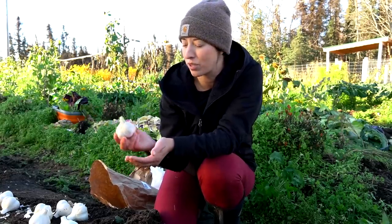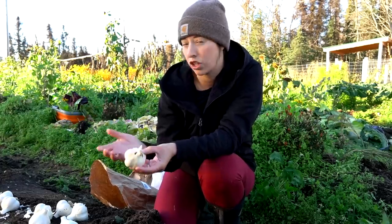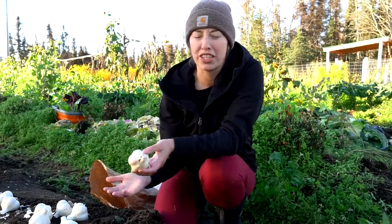If you've never planted it, it's really simple to plant it. We're going to show you how we do our process here today. It's a crop that is overwintered, so we plant it in the fall and then it overwinters, and then in the spring it grows and we harvest it in the summer.